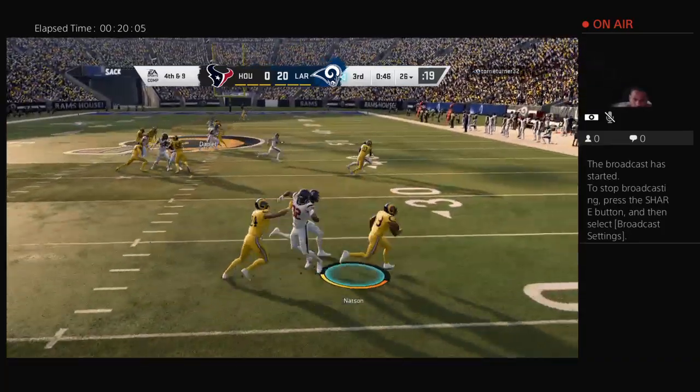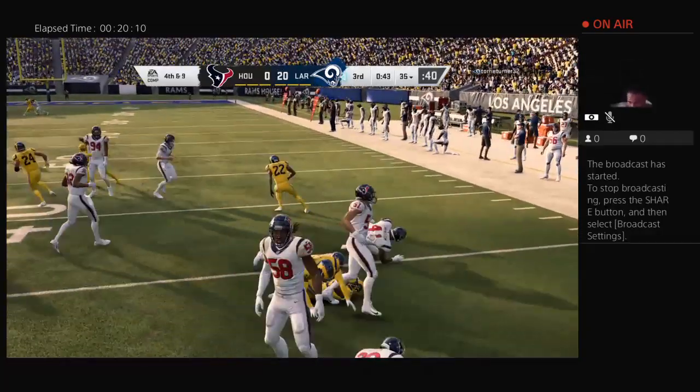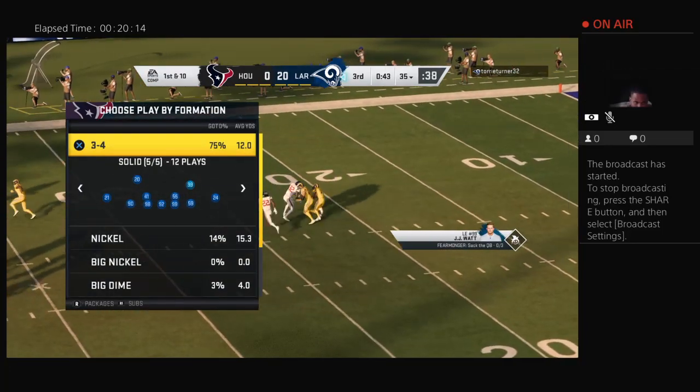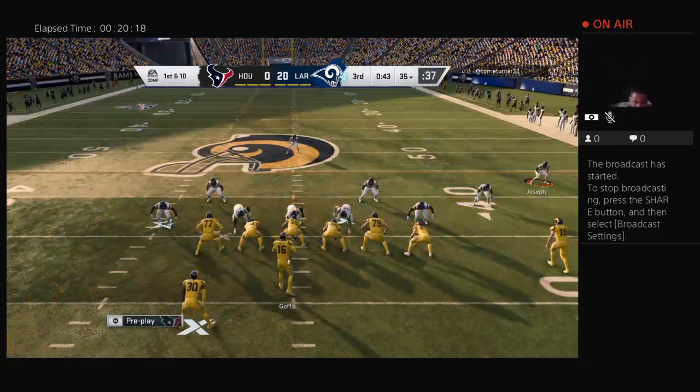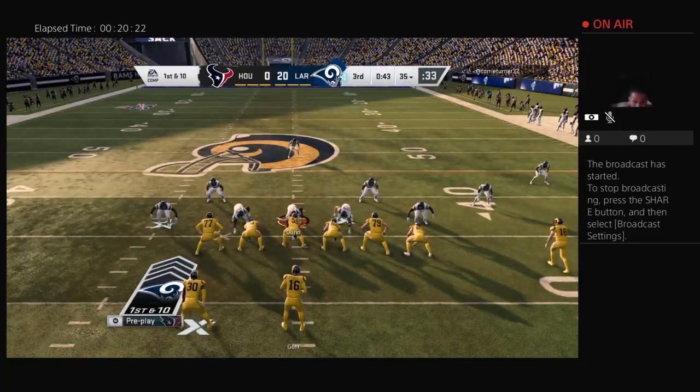Now Nansen. What a spin. Good blocking there, nearly sprung him. As it is, it'll go as a 19-yard return. And the Rams will go on offense here with a 1st and 10. So good field position for the Rams as they come up 1st and 10.